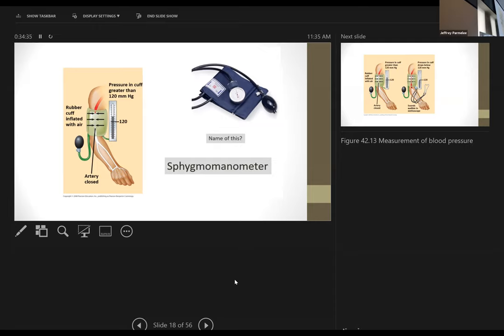Sphygmomanometer. This thing measures blood pressure. In the old-fashioned days, you had a glass column of mercury in it, and you'd be able to measure the pressure. But how it works is very simple, very elegant, very cool.